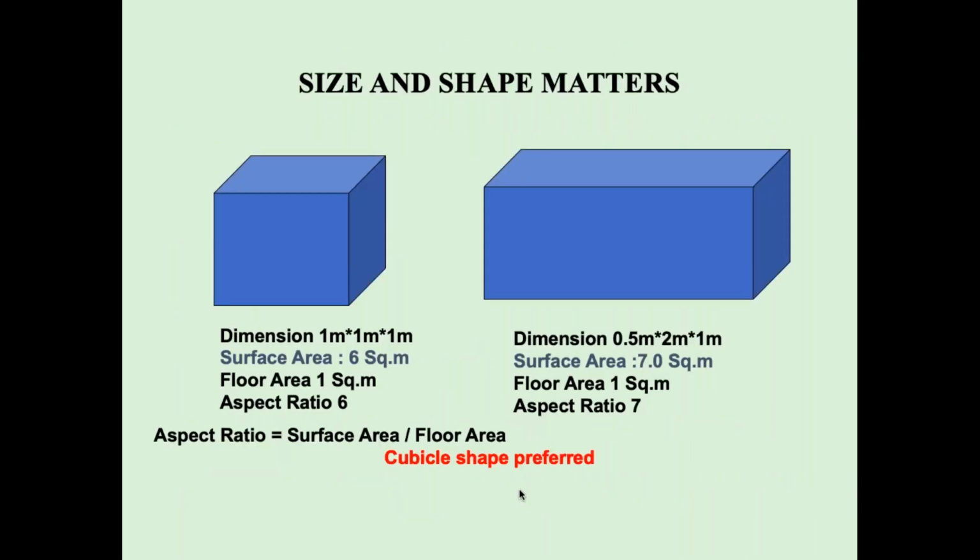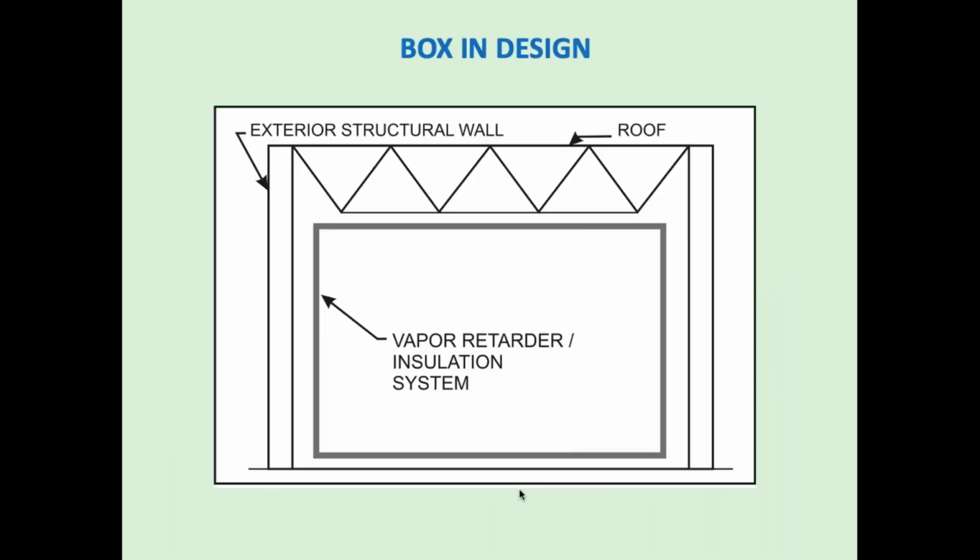The next slide, what is the size and the shape of the cold storage? The cubical shape is preferred over rectangular shape because for the same internal volume you will find a difference in aspect ratio, that is surface area to floor area. Cubical shape is more preferred because it has less exposed area. The aspect ratio is only 6 as against 7. So this aspect ratio is important.